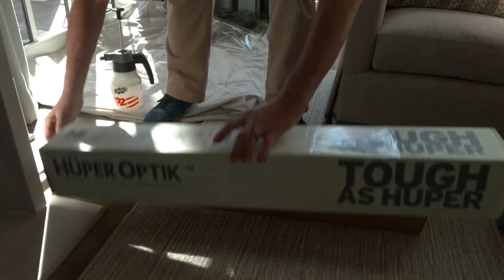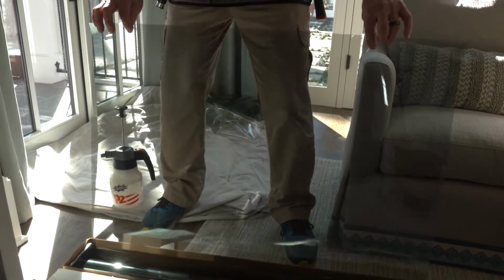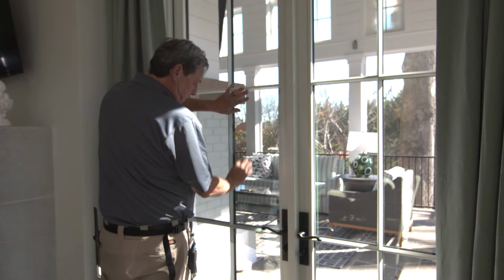So when we walk into the homes, most of the time the customers' biggest concern is they're afraid the films are going to be dark or shiny. And based on the different technologies that have been available to the window film industry for the last 15 to 20 years, the technology has changed tremendously.